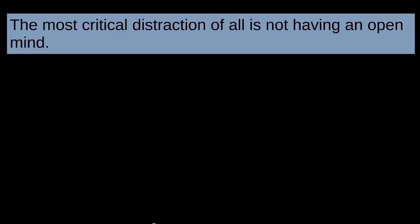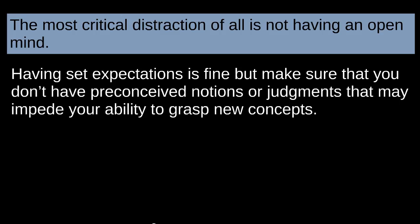Now, the most critical distraction of all is not having an open mind. What I mean by that is having set expectations is fine. But you want to make sure that you don't have preconceived notions or judgments that might impede your ability to grasp new concepts.